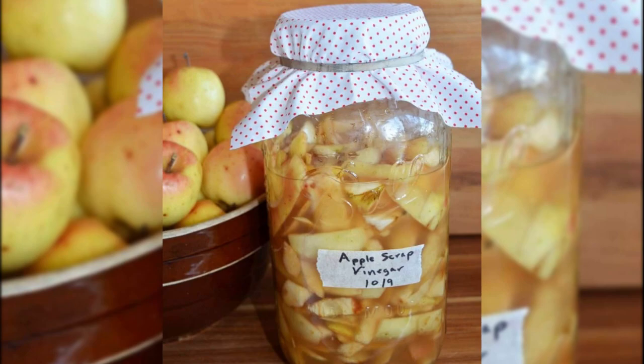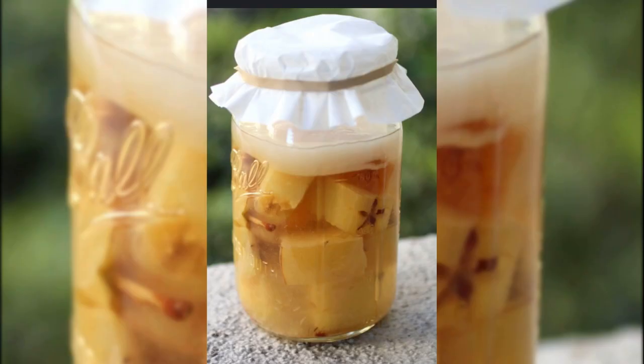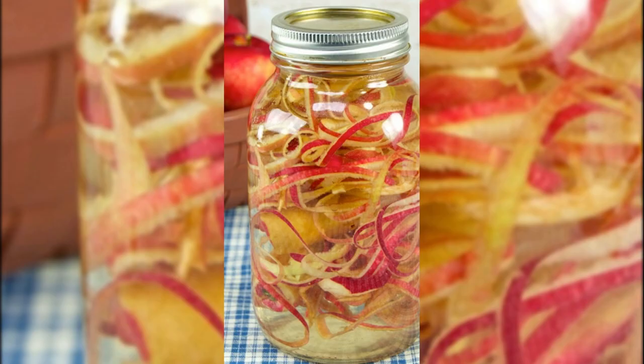Number 15. Homemade vinegar from scraps. Instead of tossing out apple peels and cores, the Amish often turn them into homemade vinegar. They fill a crock or jar with the fruit scraps, cover them with water, and add a bit of sugar to kickstart fermentation. The mixture is stirred regularly and left uncovered or loosely covered with cloth, allowing natural yeast in the air to work their magic.